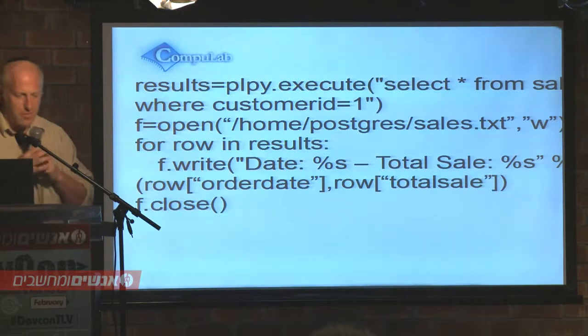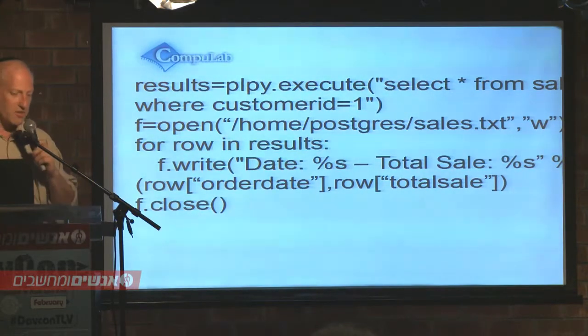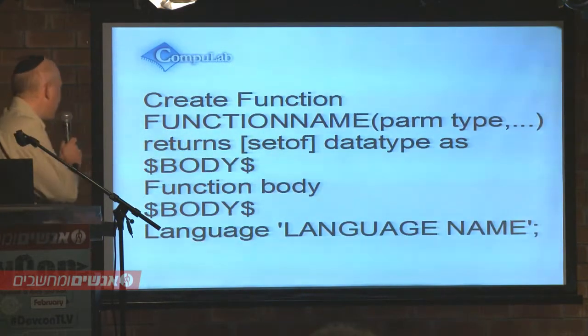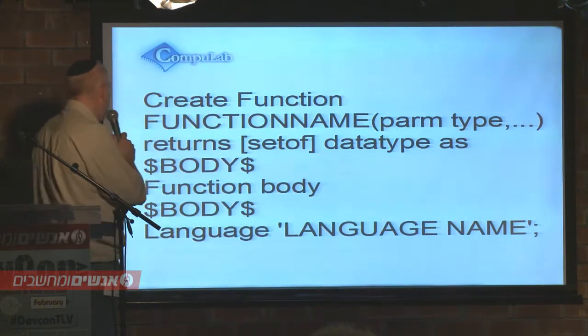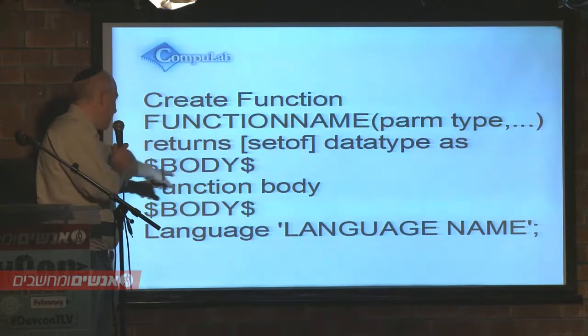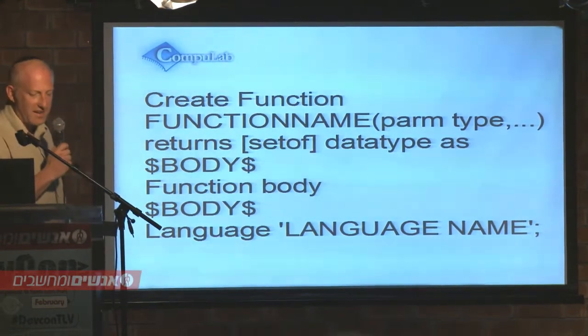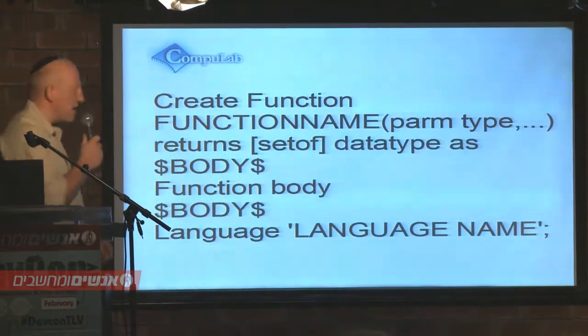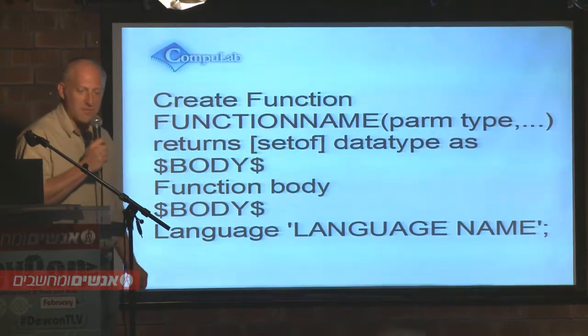So how do we use Python in PostgreSQL? We get back to the original function. The code goes inside the function body over here. It uses standard Python syntax, including indentation. Just like in every Python function, you can't mix spaces and tabs.